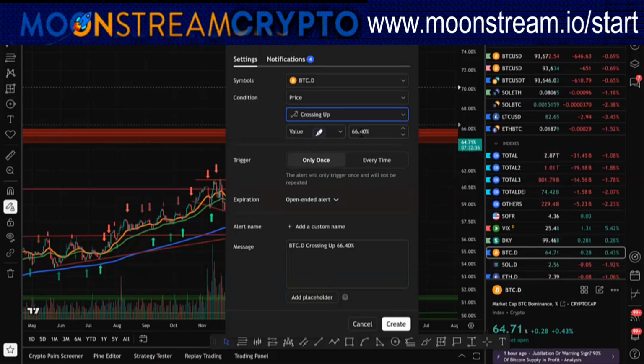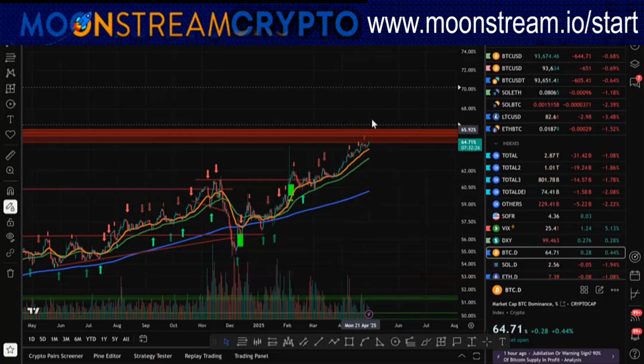So I'm going to put that right at 66.4%, and I'm going to say BTC, well, I already have that in there, breakout Bitcoin. So that's when we're kind of into that parabolic rise and things can really go much higher. And so I was going to put text on there. We don't really need to do that. We have it in the alert, but keep an eye on that, you guys. You should be doing that.